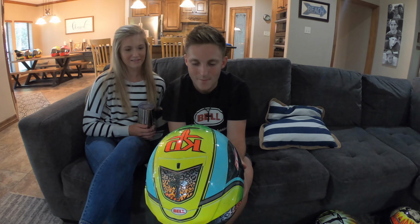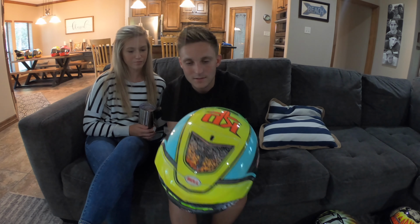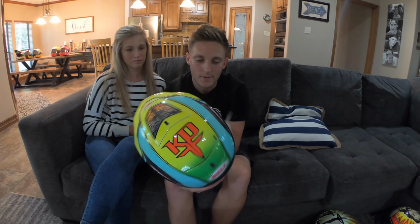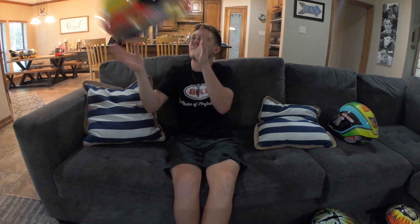Yeah, super cool helmet. Won my first pro race in this thing, and then not so hot the next weekend, but overall, I loved this helmet. I really wish I didn't destroy it. But yeah, moving on to the next one. 13.